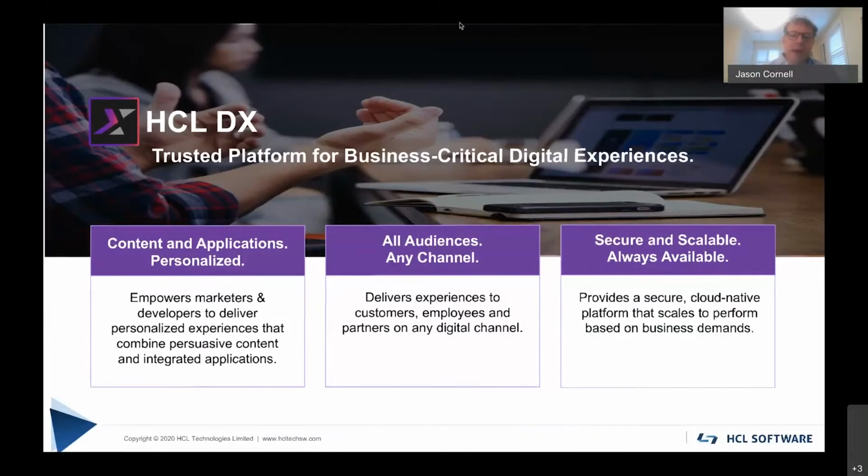The HCL DX platform makes it easy for marketers and developers to create, manage, and deliver business critical digital experiences to all of your organizational stakeholders, including customers, employees, and partners. When you consider that DX powers delivery of an organization's business critical digital experiences, developing an informed understanding of the effectiveness of those experiences and achieving business results is critical. As a result, organizations need actionable insights into those experiences to improve their conversion rates.